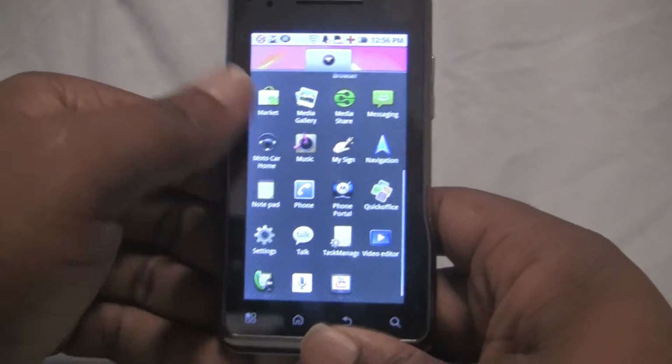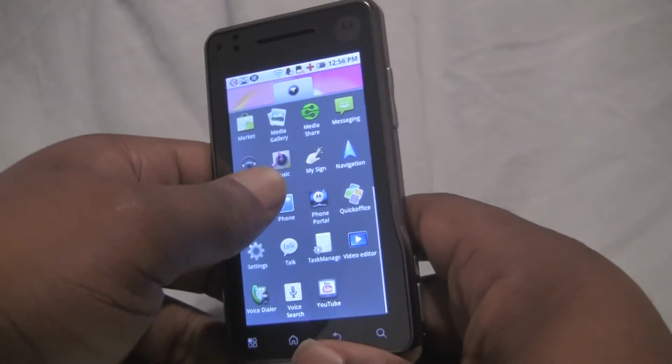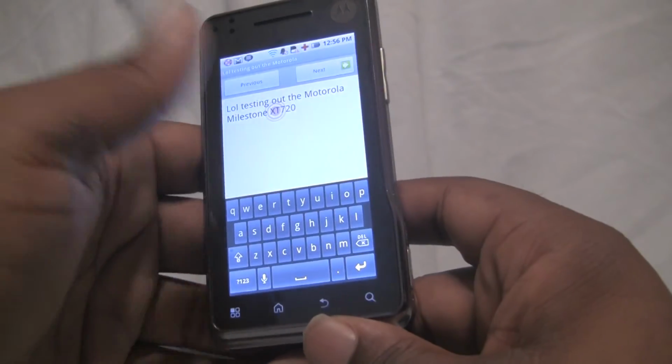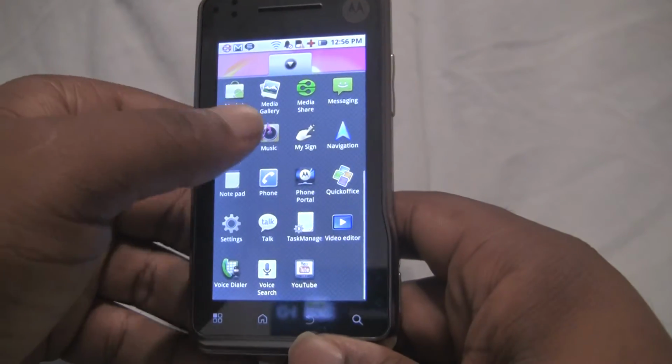Other than that, there's not really much here. There's a task manager, Notepad, and Quickoffice. Those are pretty much self-explanatory. Nothing too special about the Notepad. You just take notes. Testing out the XT720. And same with the task manager. There's nothing really too special there.